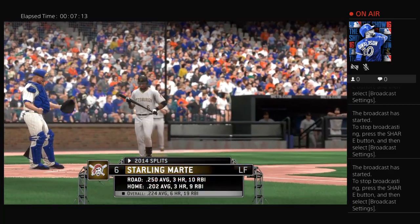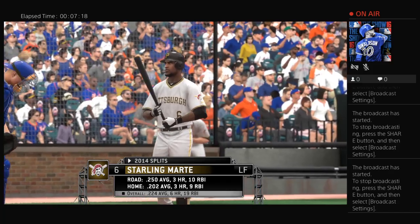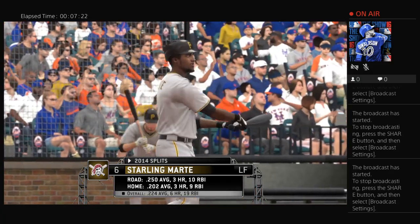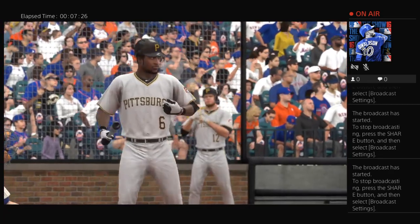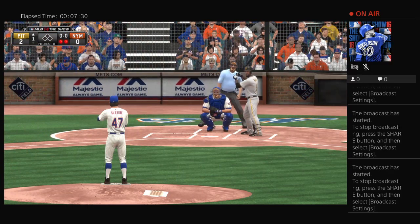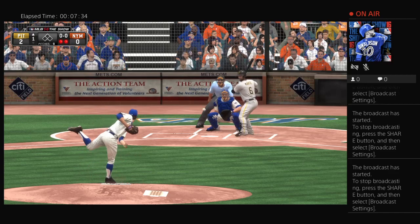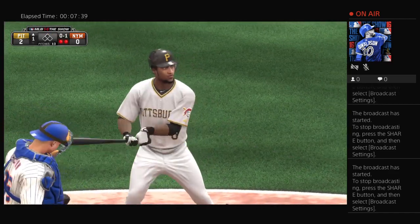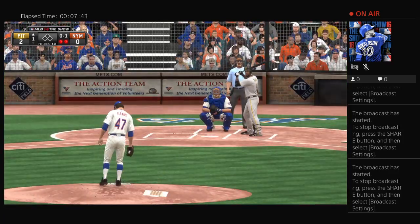Starling Marte will get his first opportunity here, and that average is certainly not where he wants it, down in the 220s to begin the ball game. First pitch coming. And, oh, looked inside, but that's ruled a strike, 0-1. Well, he's been in a tough stretch offensively, and this sure ain't going to help.